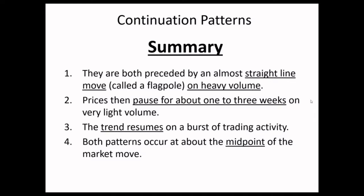Summary. Continuation patterns. We are talking about flags and pennants. 1. They are both preceded by an almost straight line move, called the flagpole, on heavy volume. 2. Prices then pause for about 1 to 3 weeks or 5 to 15 periods, depending on the time frame you are observing, on very light volume. 3. The trend resumes on a burst of trading activity. And 4. Both patterns occur at about the midpoint of the market move.